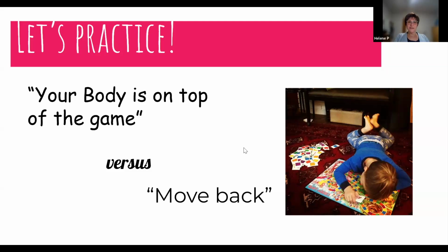And here was the important thing. I waited because she knew the information. She knew that when the timer went off, it meant it was time to clean up. But if somebody had said the timer's off, put away the game, that's when the explosion would have happened. So sometimes kids just need that one more turn, or they're in the middle of a turn, but I waited. And she sure enough put the game back.